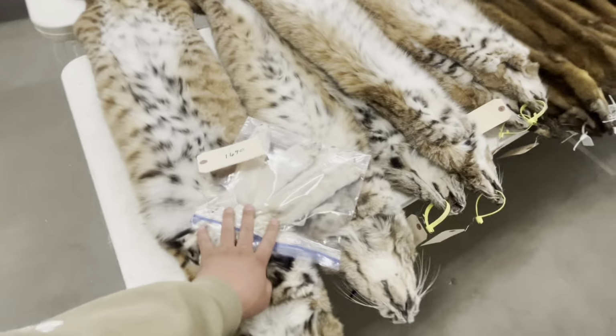The lion hide. One coon. All skulls. And there's a lion skull. Oh, shoot, there's water in there. Beavers. Beaver tails. I'm gonna say those are otter. Beaver tails, bobcat feet. Martin feet. That, man, that's a bruiser tail.